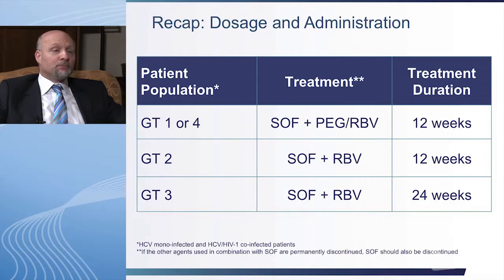So on label now, if you were to adhere to the approval indications, an option would be to treat the HCV HIV co-infected patient, if they have genotype 1 or 4, with PEG, Riba, and Sofosbuvir for 12 weeks and 12 weeks only, or to treat the genotype 2 patient with Sofosbuvir and Ribavirin for 12 weeks only, or to treat the genotype 3 patient with Sofosbuvir and Ribavirin only, but for 24 weeks.